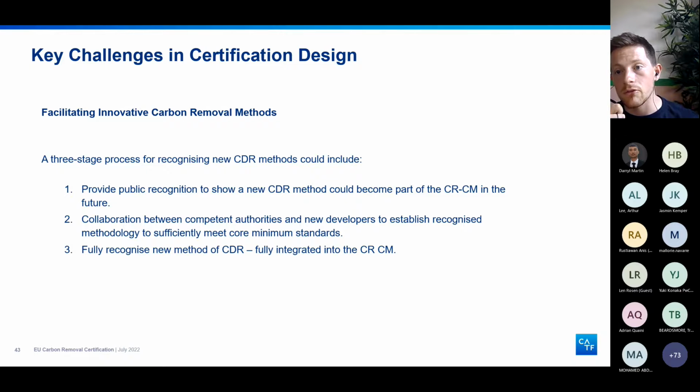In the first stage, we would provide some public recognition for a new method that removes CO2, but where the calculations or measurement criteria aren't yet met in terms of accuracy. Nonetheless, it provides recognition that, in the future, with some research, innovation and more investment, it could be part of the CRCM. The second stage would be working with the Commission and other entities running the certification mechanism to establish recognized methodologies that meet the core minimum standards I alluded to. And the third stage would be fully recognizing a new CDR method as part of the mechanism. So, next slide.